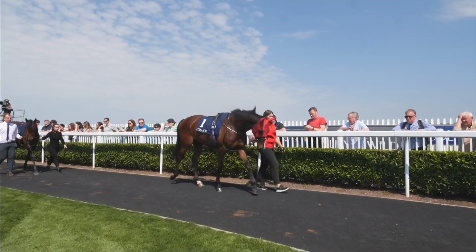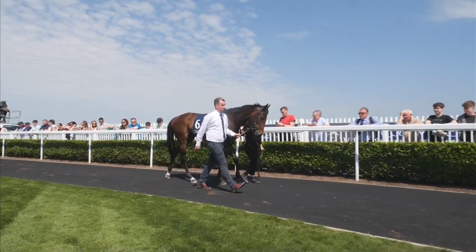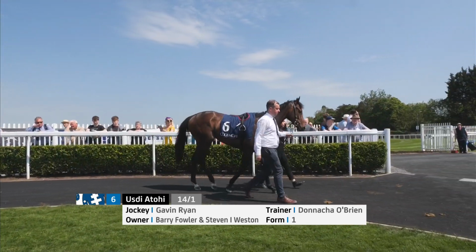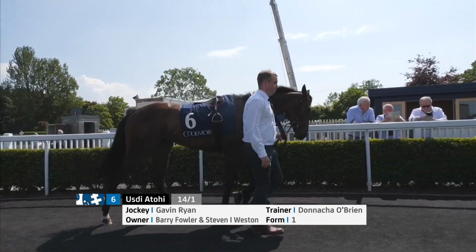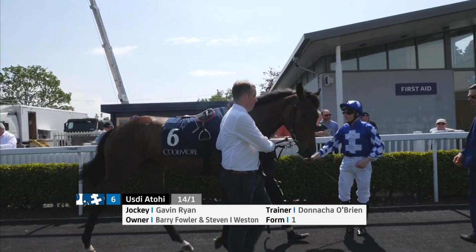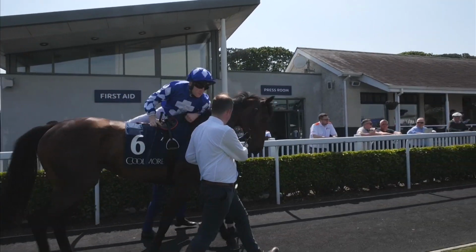But we'll take a look at Ushti Tasoy here, number 6. No noseband, ring bit, tall but light filly, probably the lightest of all of them in the ring. Of course, Donncha won this with Port Fortuna last year. This filly cost 150,000 as a yearling. She's by Ten Sovereigns, and Gavin Ryan and Donncha are about to put the whole pieces together and see if they can beat Jessica Harrington.